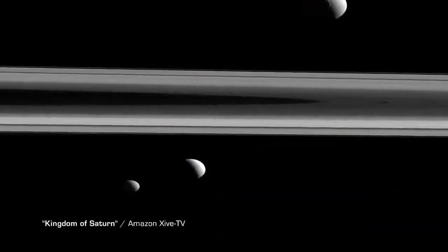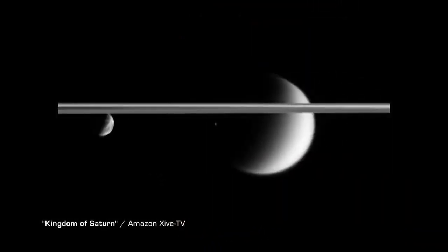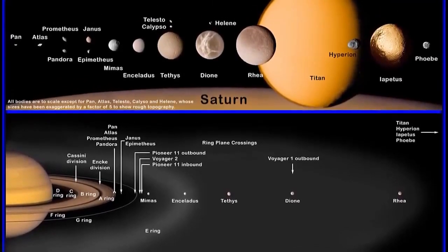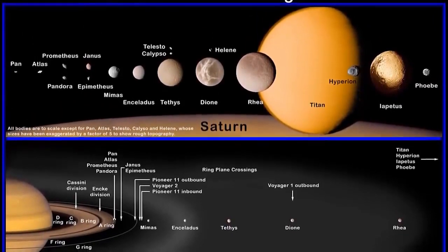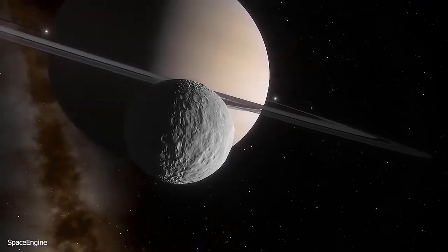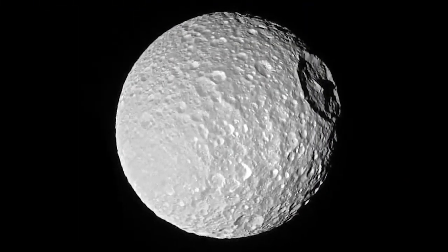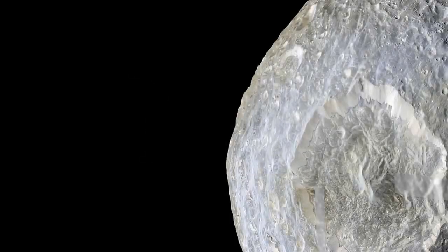Mimas is 250 miles in diameter and has a mass of 10-20 pounds. Mimas is one of the smaller and less massive moons. It is ovoid in shape, orbits Saturn about 115,000 miles away, and has an orbital period of 0.9 days. Its low mass density, which is estimated to be only slightly higher than water, suggests that it's mainly made up of water ice with a very small amount of rocks.